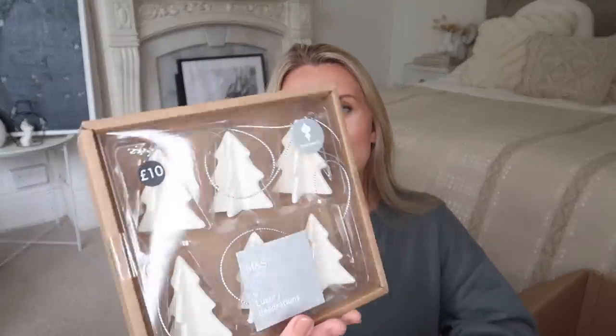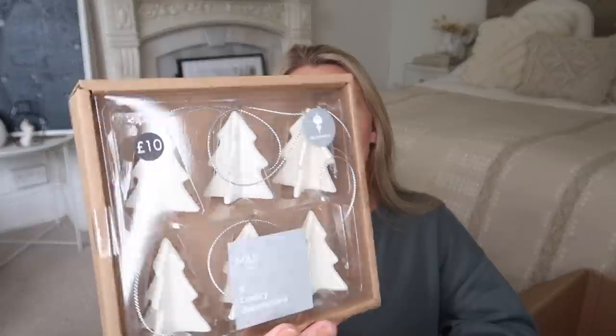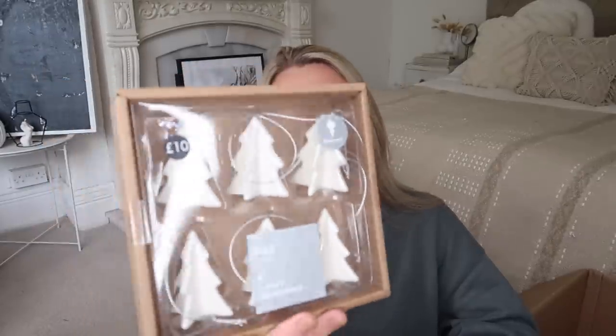The last of the Christmas decorations that I picked up was this set of 6 Christmas trees. Again, I'm going to switch out the ribbon for black velvet. £10 for the set of 6. Like my little ceramic houses that I get, that kind of ceramic white theme, I feel like those Christmas trees fit well.